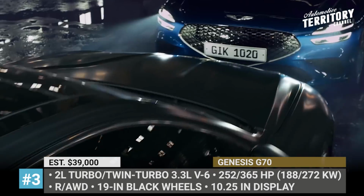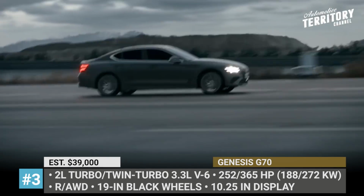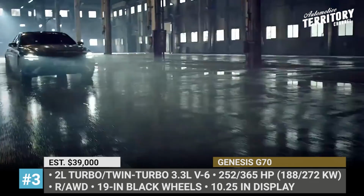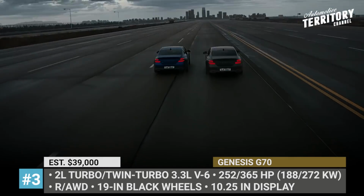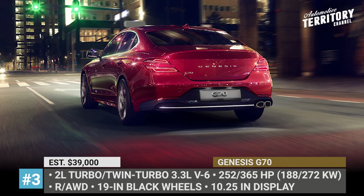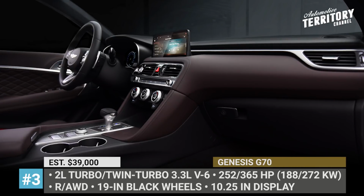The initial 500 units of the launch edition arrive with a new 3.3-liter twin-turbo V6 with 365 horsepower, available with a rear or all-wheel drive and equipped with launch control. Later in the production cycle, the sedan will be available with a carryover engine, a 252 horsepower 2-liter turbo. Among the newly added cabin features are a 10.25-inch display, an 8-inch digital gauge, and new red leather upholstery. As before, the Genesis G70 benefits from multimedia and navigation updates, 24/7 roadside assistance, Sirius XM, and Service Valet.